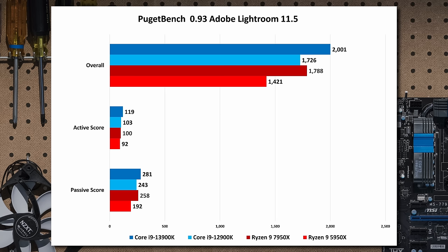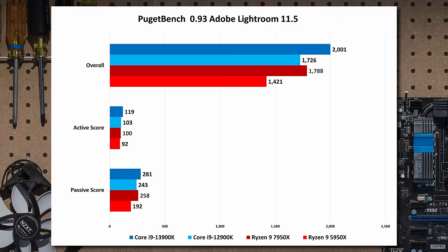One is the active score, and that is when you are actually in the interface of Lightroom Classic and you're moving around and you're going into the developer and you're applying actions and all that stuff. That's what that attempts to weight. Overall snappiness is the way I would describe it. And look at this. We're looking at a very nice 11% advantage for the 13th gen over Ryzen 7000. That's pretty decent. And I kind of expect that.